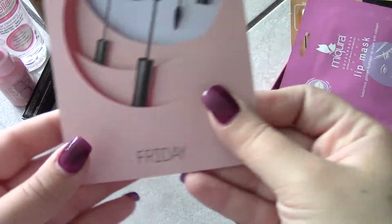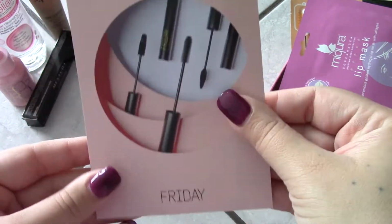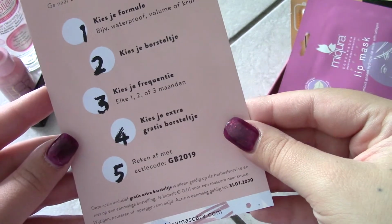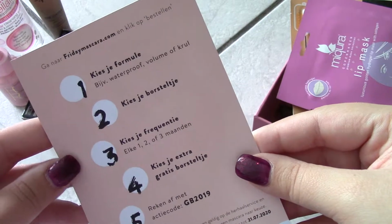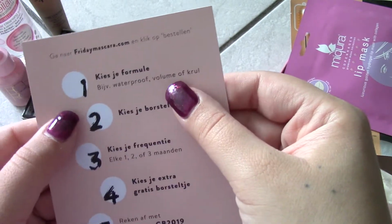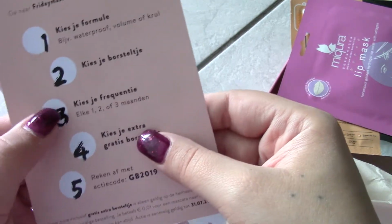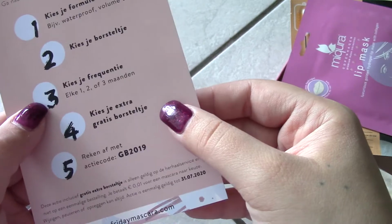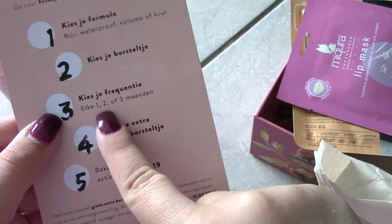Okay, let's move on to, is this a card? Yes, it's a card. It says Friday. It's got mascara on it. Go to fridaymascara.com and click on order. 1, pick your formula. 2, pick your brush. 3, pick your frequency. Oh, every 1, 2, or 3 months.